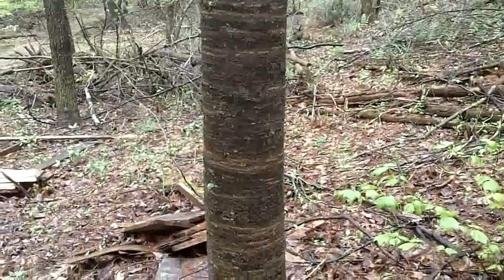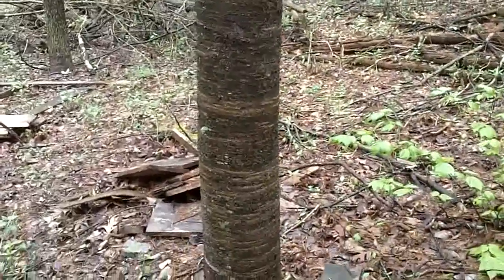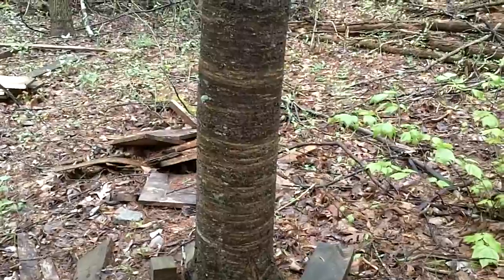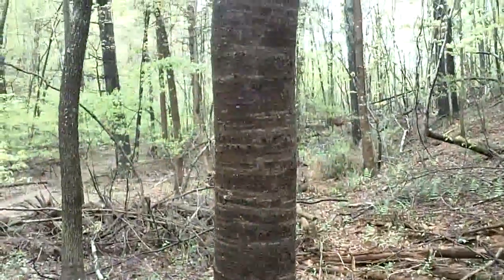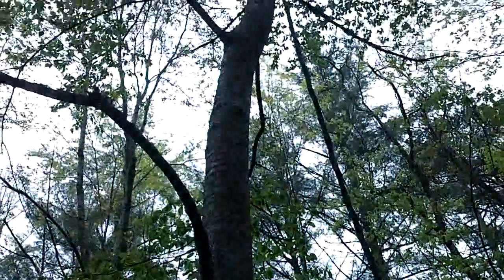The bears climb this thing in June, and just tear it all to pieces where they climb up and down it and break the limbs out of it. But that's a pretty big tame cherry that's wild.